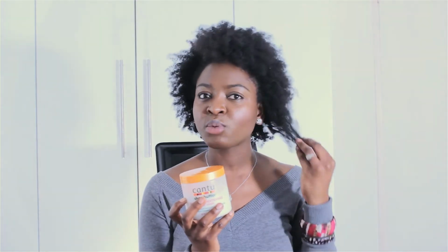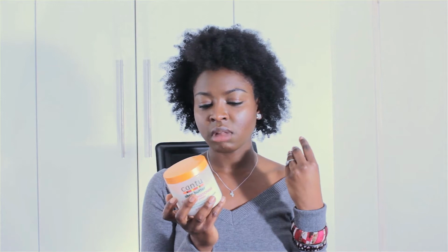The slip is great when you use it to detangle your hair. It's great as a leave-in conditioner, a daily moisturizer. It's just great. It costs $140, but look at how much you get. I think it's 450 grams. It will last you long, and your hair will thank you for it.